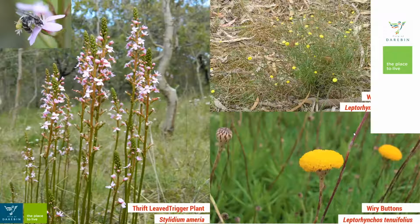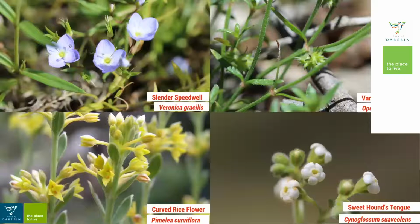So on the right of the screen, a couple of little daisies. The daisies are pretty important. We tend to lose them. They're some of the ones that drop out of these remnant patches when they're not managed well, but with the presence of a burning regime, a fire regime, they remain intact.